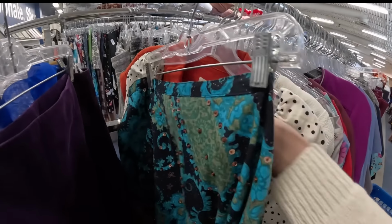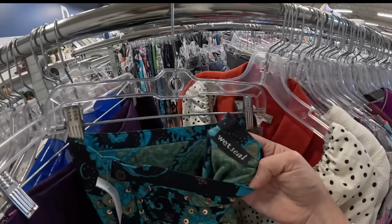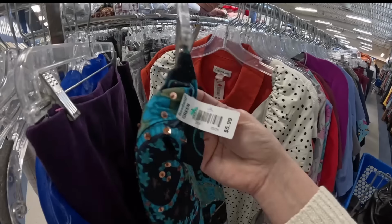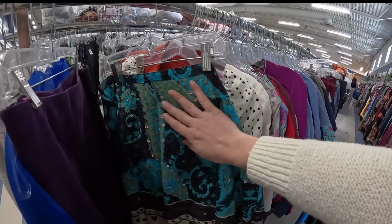Another really cute skirt, and this one is actually from Wet Seal, which I remember going to all the time. I don't think they have Wet Seal anymore at the malls, but this is a vintage piece. This is $6, and I do really love this. It has some sequins in it.